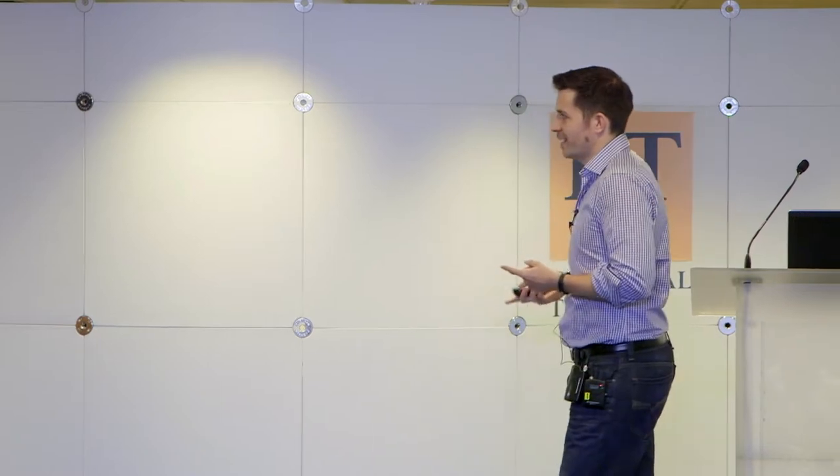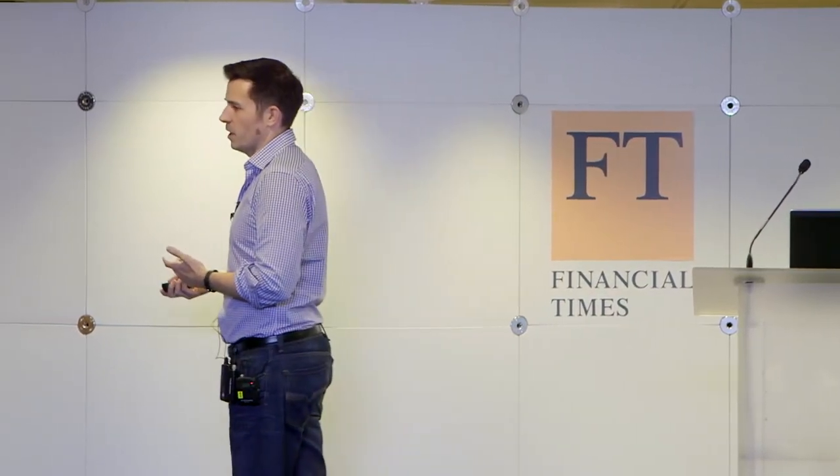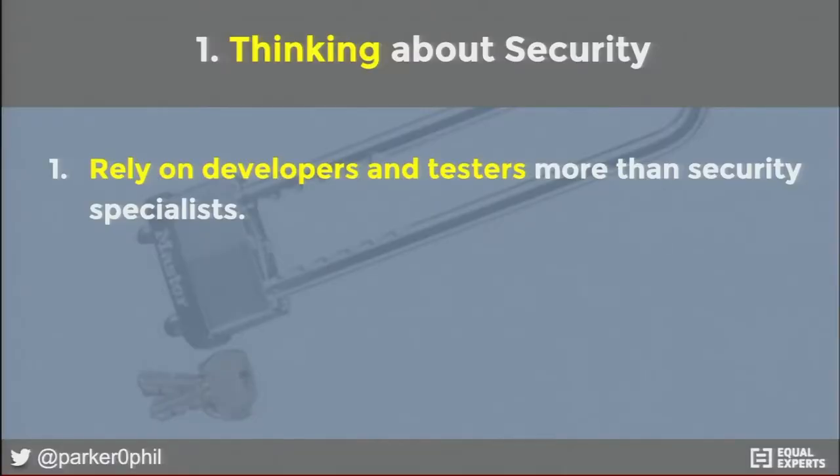So the first reason, how many people here are developing what they would call agile software development? Okay, most people. So this comes from a vendor, but it's quite nice. This is the Agile Security Manifesto, and it aligns very well with continuous delivery. So, first of all, rely on developers and testers more than security specialists. I am going to break the golden rule here and read this out word for word.